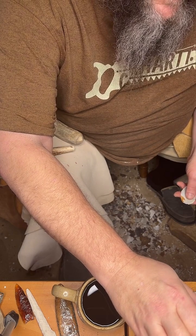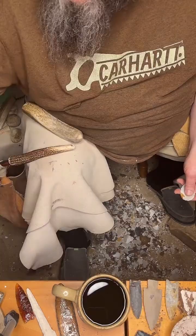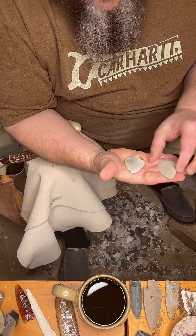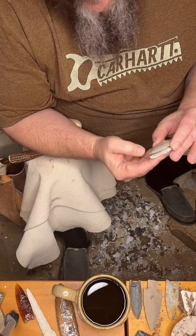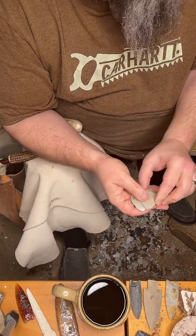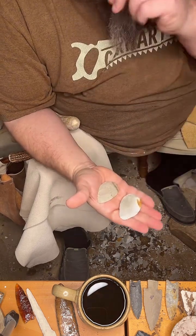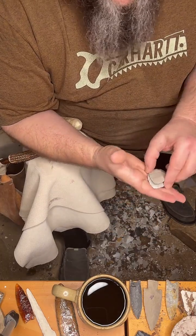Relight the incense here. I don't know why it's going out this morning. Here's the first little biface we did. This one's a little bit shorter. Actually, it's about exactly the same length. So it's going to come in. No, it don't want to burn this morning, for sure. So there's the next biface in that.